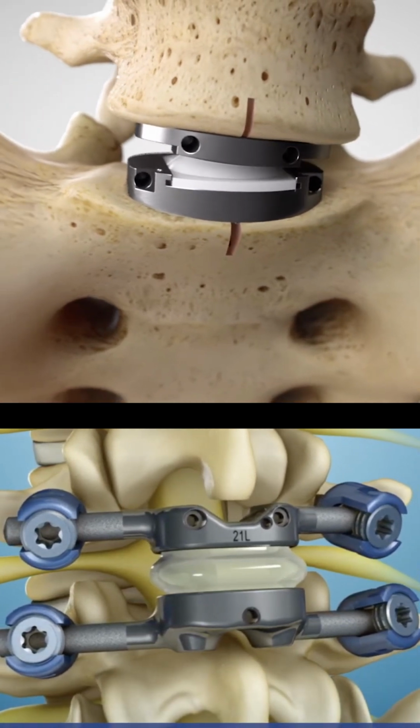Because our problem before has always been, do we treat the disc first or the facet first? Which one is the pain generator? It's always a diagnostic dilemma. And now we have the option for the first time through a research protocol to perform a 360 motion preserving operation. When you get a knee replacement or hip replacement, they're not using concrete blocks, they're using articulating moving joints.